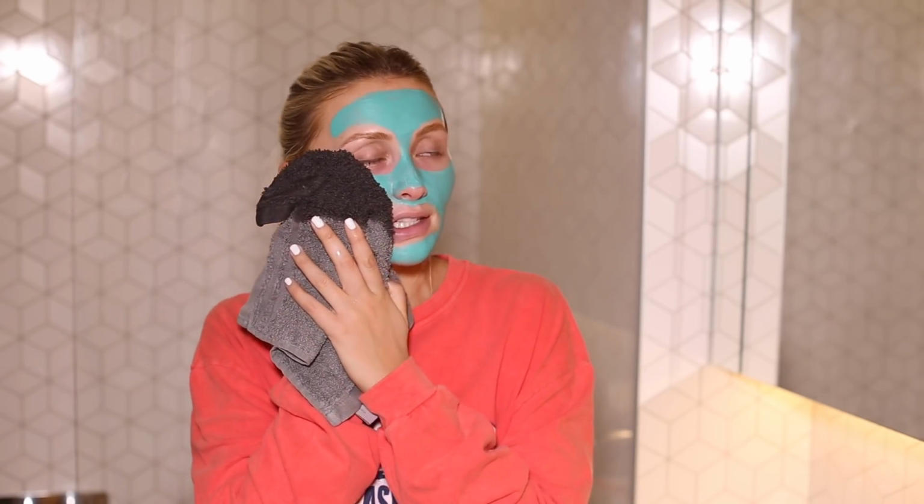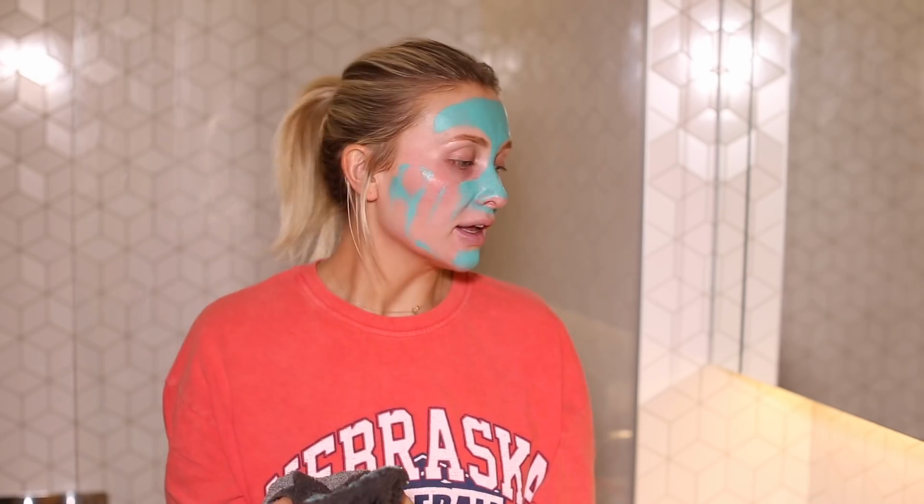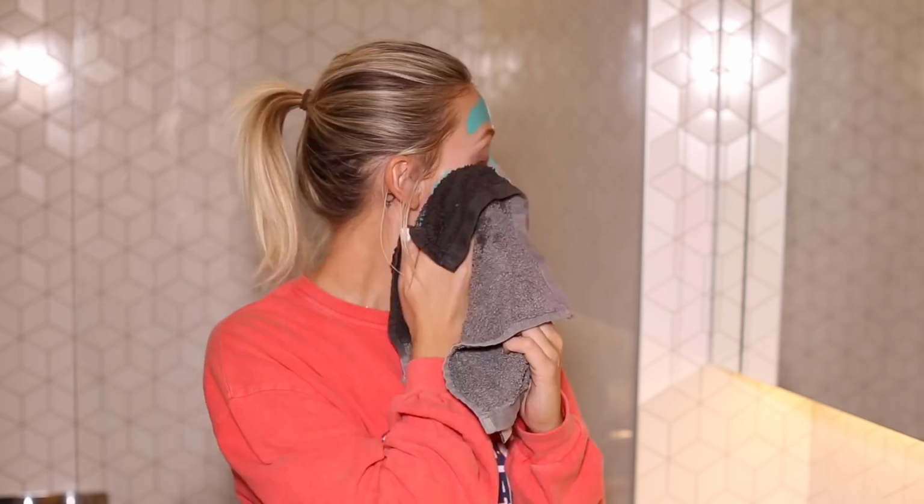So this has now been on for 15 minutes. I'm going to take this off. The most important thing I think when you're taking off a face mask is to make sure that your flannel is soaked in warm water. I just feel like it helps to break it off a little bit easier. And then when I do take off my face mask, what I like to do is press the flannel against my face like this and just hold it there for about 5 seconds and then just pull it down, and I feel like it takes off a little bit easier and you're not there scrubbing your face.